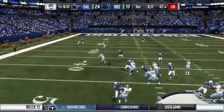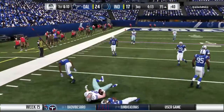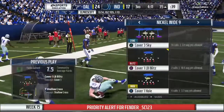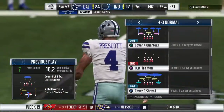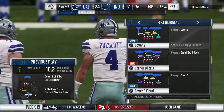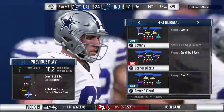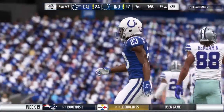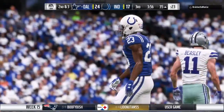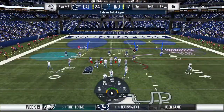Prescott looks to throw on 1st. And it's a short one here, complete to his tight end. And able to break one tackle, but then quickly brought down. But a nice little gain. 7 yards, the pickup on the pitch and catch. Able to get 7 on that first down pass play. 2nd and 3.